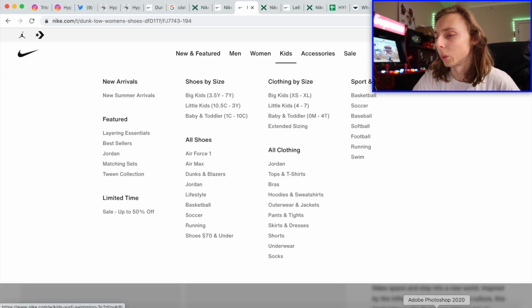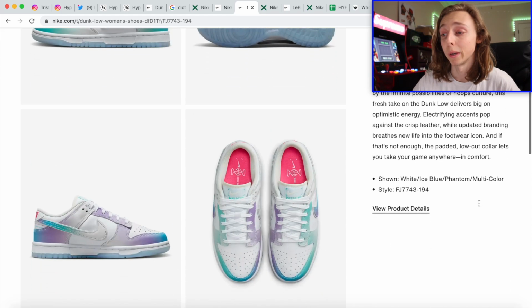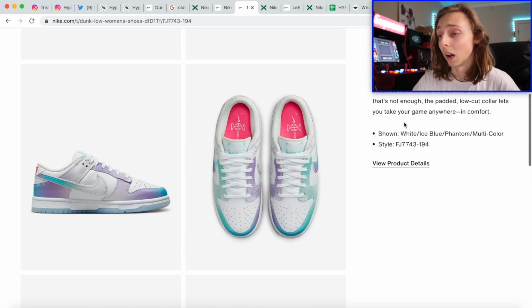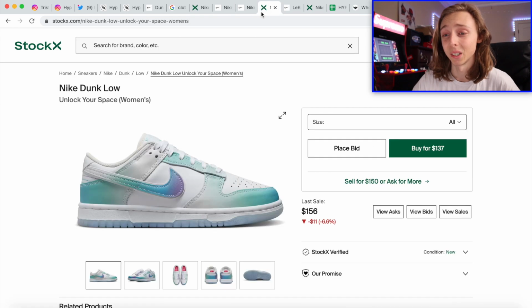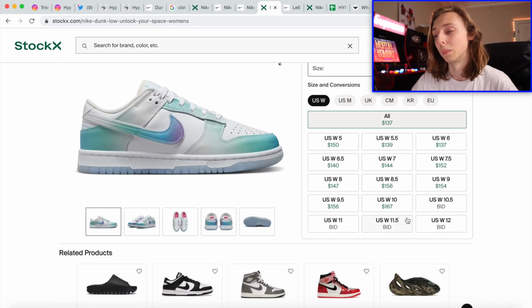Another one we also got, oh there we go, that was blocking for a second, is $120 retail, dropping June 15th at 10 a.m. Eastern time. We got the Women's Dunk Low. The name for it, you can see right here, is the Unlock Your Space Dunk Low. And I like the design. I think it's kind of cool, stands out a little bit, but these aren't doing too crazy.